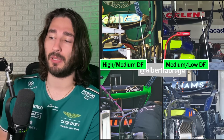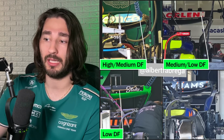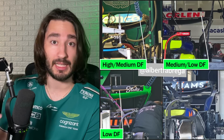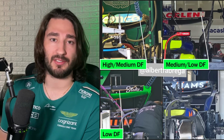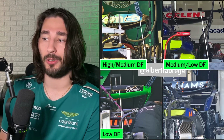But then when you look at a team like Sauber, who probably has the lowest downforce rear wing, probably up there with the Alpine, this is where you can really see the extremeness of a team that needs straight line speed. The lower plane is not that big, and the upper plane is not that big as well. It is probably the lowest downforce. Alpine is up there with them.